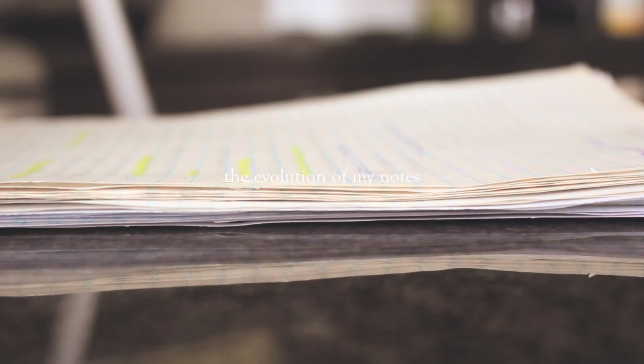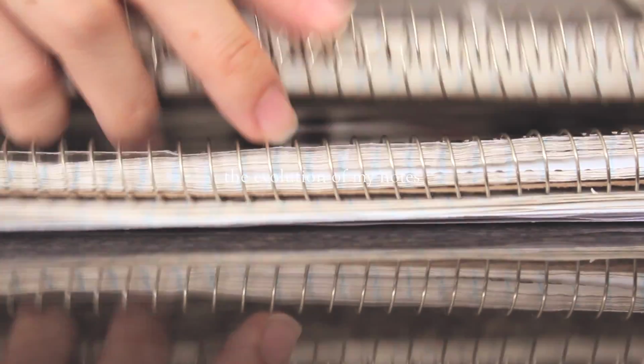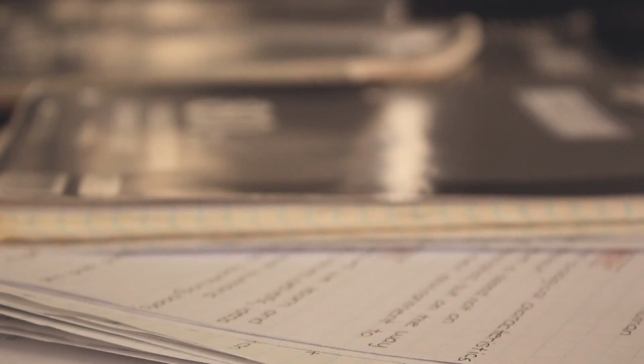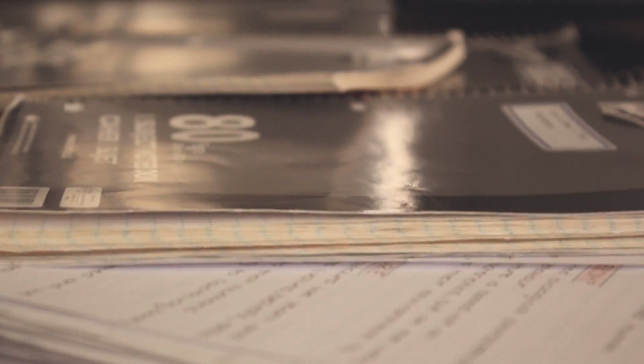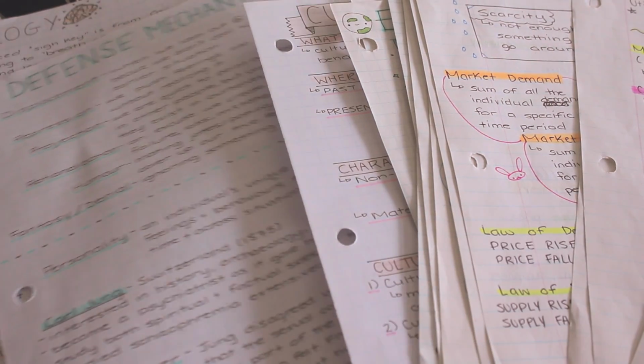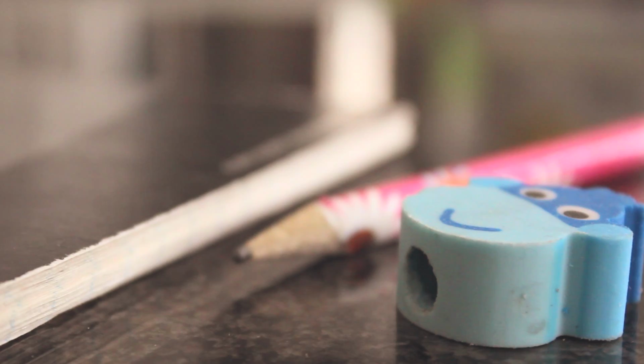Today we'll be taking a trip down memory lane as I show you guys my notes throughout the years and how they've changed. Unfortunately, I could only find my notes starting from grade 8, so this won't be going back too far, but they've still changed drastically through the short span of time, and you can definitely see the differences.